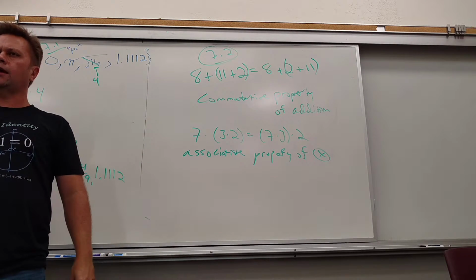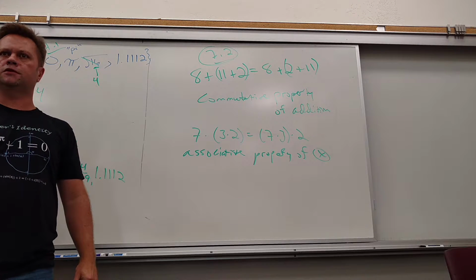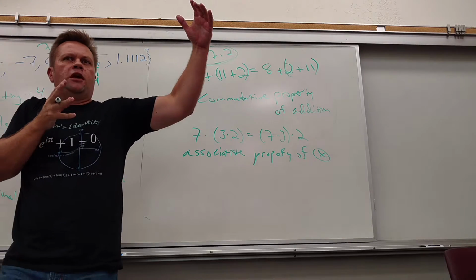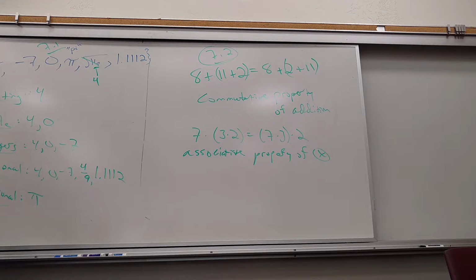So what doesn't have the commutative property and the associative property? Who remembers? What operations don't have them? Division? Subtraction. The two opposite operations. Addition and multiplication are actually our main operations. Subtraction and division are the opposites of those two. They don't follow these. And we did some examples the other day that show that they don't.